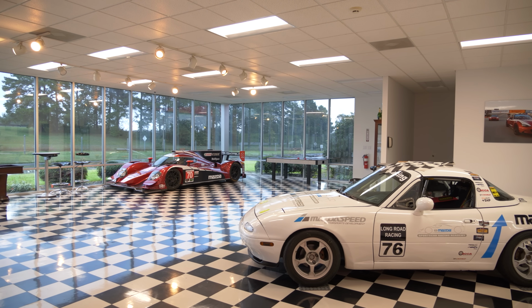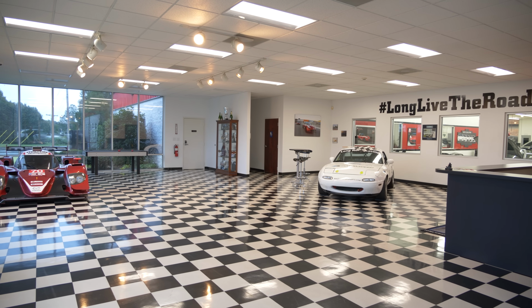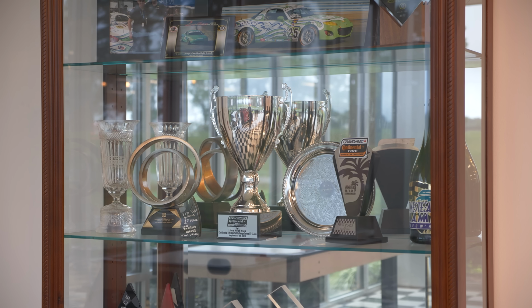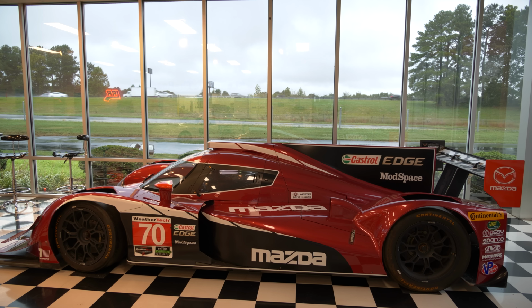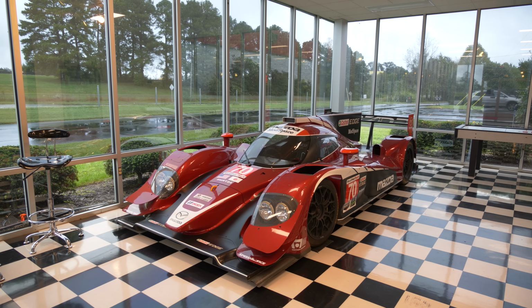And of course, you can't talk about the Miata Cup Car without going to its home, Long Road Racing. This entire business was built by the Long family, and it started, go figure, racing cars. And not only racing cars, winning, and winning a lot, and winning in Mazda vehicles. So it makes sense that they would create a whole setup for building a cup car for Mazda and the entire world. It's all done here.